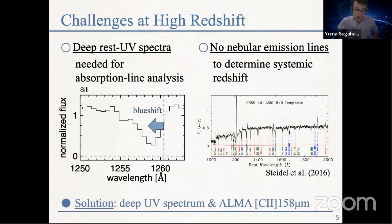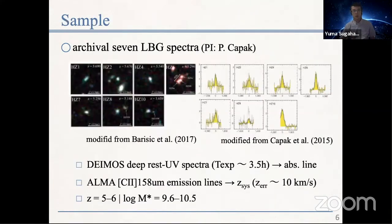The solution we'd like to present here is the combination of the deep UV spectrum and the recent ALMA observation of the [CII] 158 micrometer line. And the galaxy sample with these two key observations is already available. So we use the archival spectra of 7 Lyman break galaxies taken by Keck. These galaxies, from HZ1 to HZ10, are observed by Keck DEIMOS, and we can use the deep rest UV spectrum as well as absorption lines. And these galaxies are also observed by ALMA and detected in [CII] emission lines. So we use these [CII] emission lines for the systemic redshift, to measure the blue shift of absorption lines.